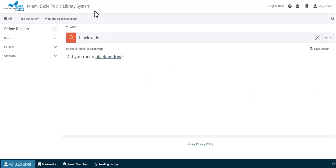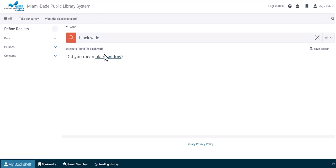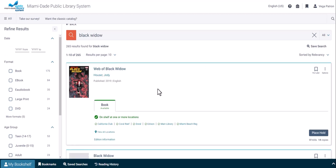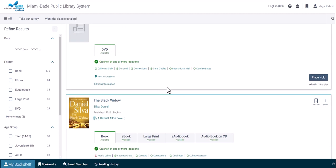Another feature of the new catalog is the ability to predict what you are looking for. In this case, you'll see a "Did you mean the Black Widow?" When the formats are displayed on screen, you can easily see all the formats grouped together and the one place hold button over on the right-hand side.